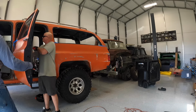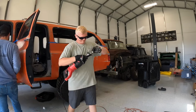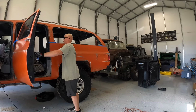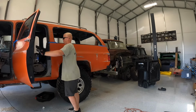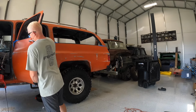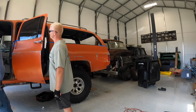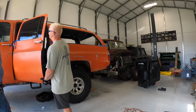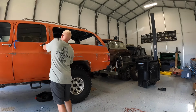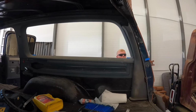About to tear my blade all up. That's not good. Got in there a little crooked and hot. Well, I can see this door definitely puts a lot of force on this. So whenever I do the roll cage, we'll reinforce that. Yeah, this whole side is floppy. We'll get her straight.